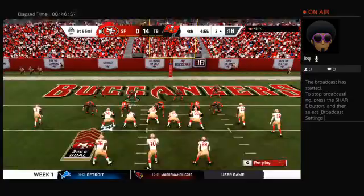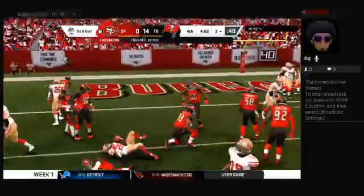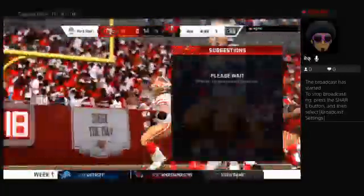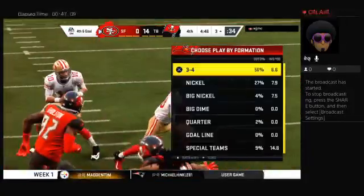Now 3rd and goal. They'll try with McKinnon. And, boy, that hole closed quickly, and I don't think McKinnon got there. No gain on the play that time, so a big stop, and it's going to leave them with a 4th and goal.